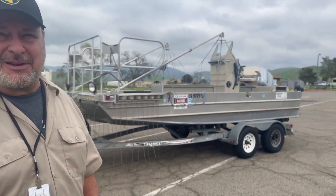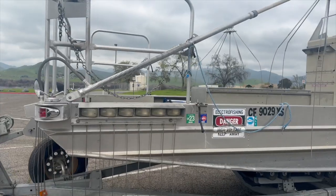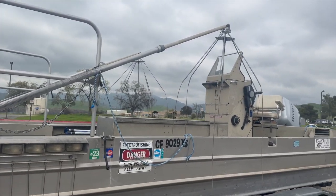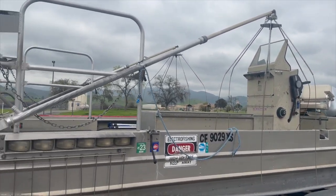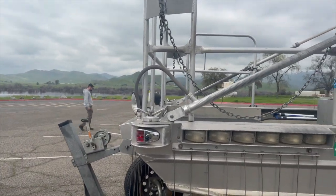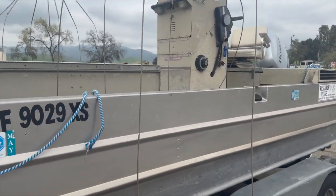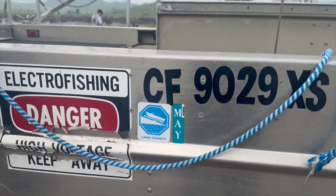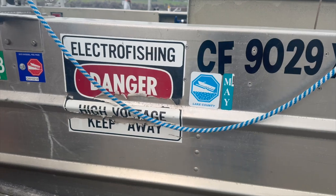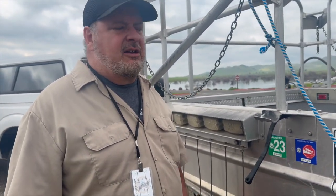So can we look at this boat a little bit before we go? All right, let's take a look at it. It looks like you got a pole with these wires. These rods will swing out, and those are the anodes. And the boat itself is the cathode, and it'll create an electrical field around the boat, depending on conductivity of the water, from anywhere from 10 to 15 feet around the boat and down deep.